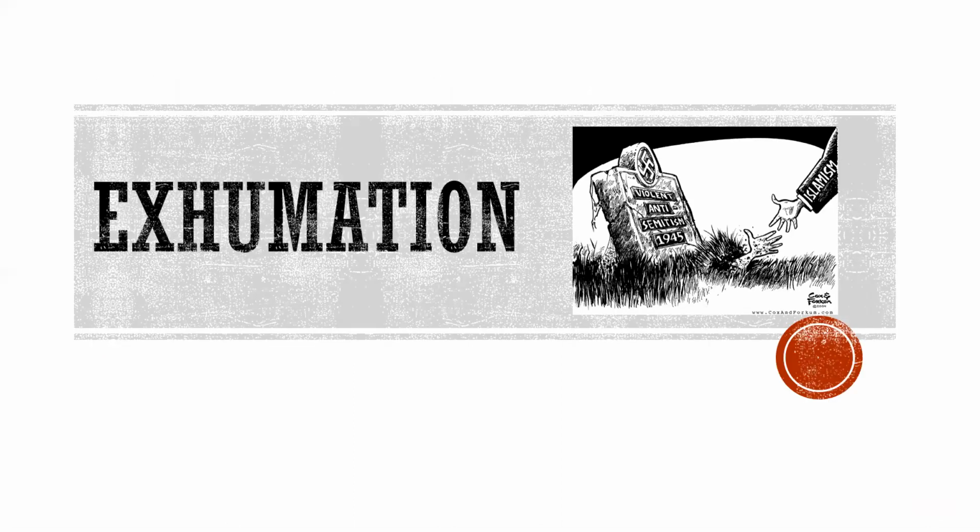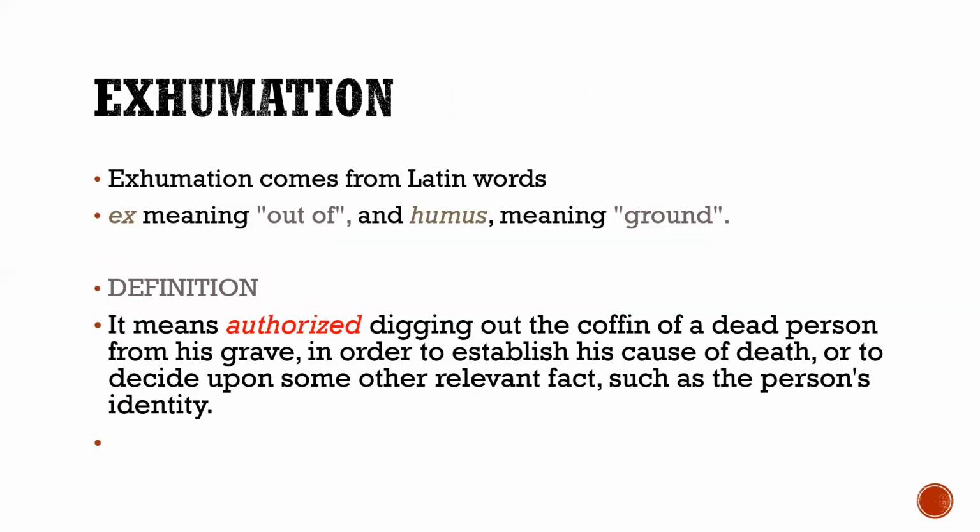The last topic for today is exhumation. Exhumation comes from two Latin words, ex and humus. Ex means out of, and humus means ground. So, exhumation means out of ground. The definition of exhumation goes like this: exhumation means the authorized digging out of the coffin of a dead person from his grave. So it has to be done with the authorization from a magistrate, and it is permission for digging out the coffin of a dead person from his grave.